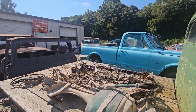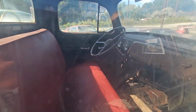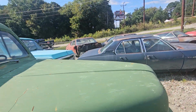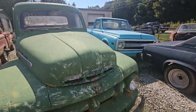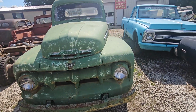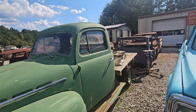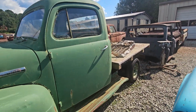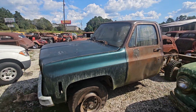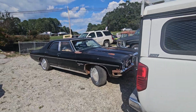But let's see. Oh, this one's locked. Crap. The inside's been redone. It looks really good on the inside. I think it's got a flathead V8 in it. Somebody painted it with a paintbrush. Little elbow grease to get that off. This is a nice truck right here. Let me know if you're interested in this one. I've got 6,000 on this one. And we've got some more up this way. That one we're working on. We'll walk up here and look at these other ones we got.